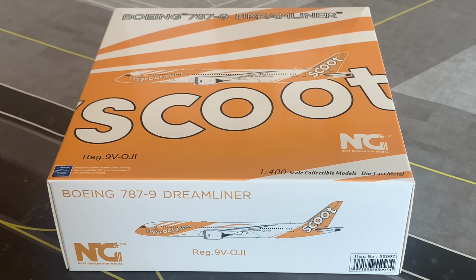This aircraft's MSN number is 37130. This aircraft's line number is 839, meaning this aircraft was the 839th 787 to roll out at Boeing. This is a Boeing 787-9 as mentioned on the box, of course the second variant of the 3. This aircraft performed its first flight on April the 4th, 2019. As of today, this aircraft is 3.8 years old.